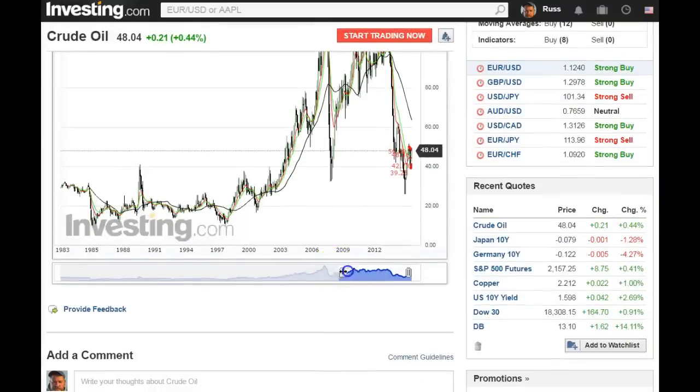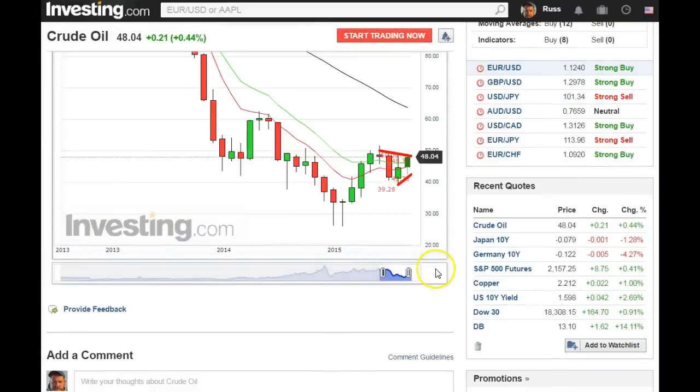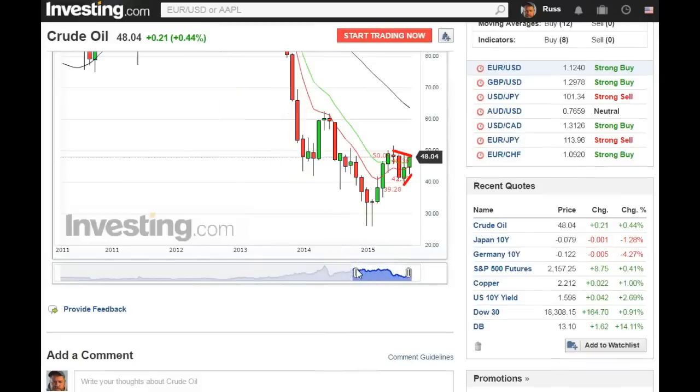Monthly. There you go. Breaking above the EMA 8. 13th in a triangle. Resistance at 60.